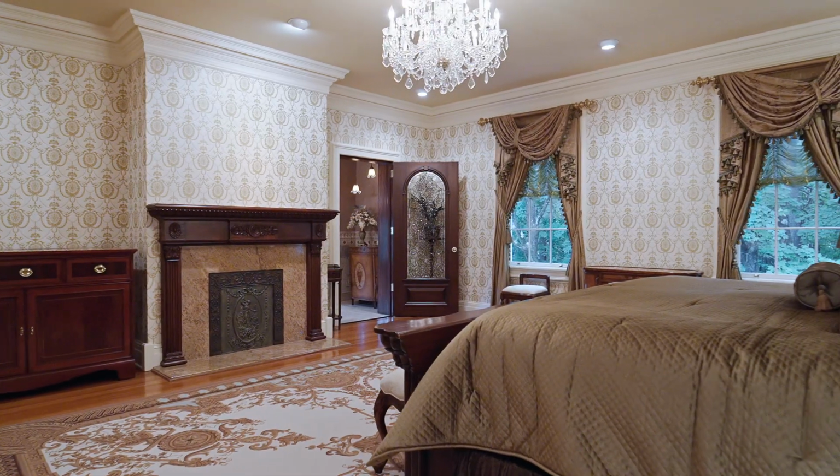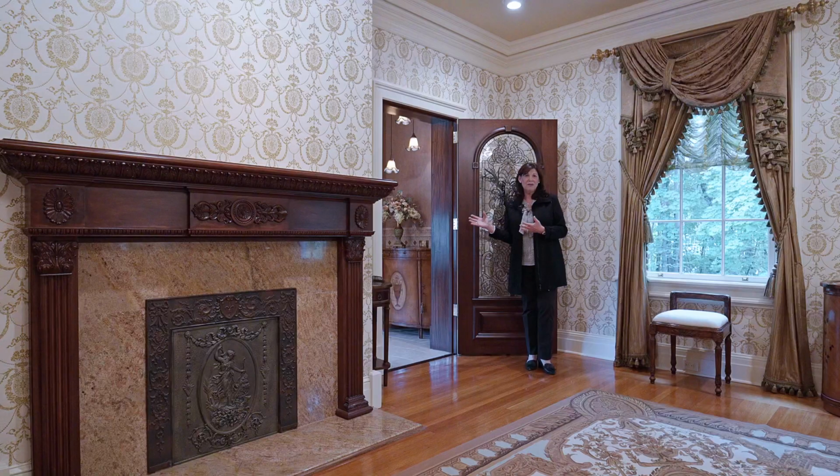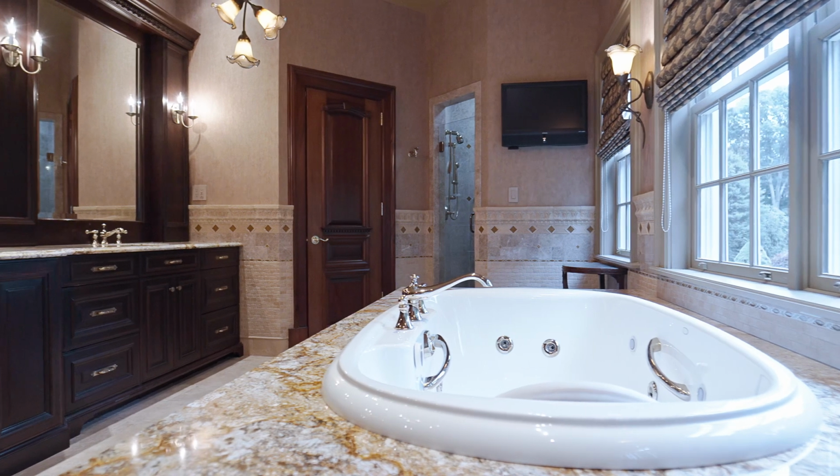And now we are in the beautiful primary suite with its gorgeous moldings, and it's complete with a custom bath with a jacuzzi tub, a spa shower, and a massive walk-in closet.